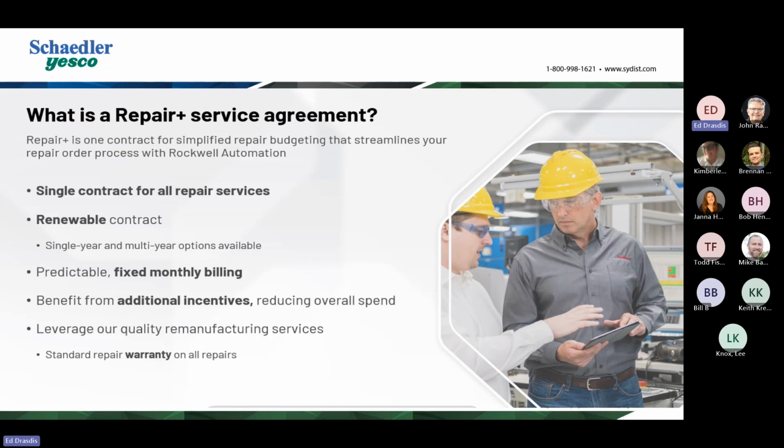We have many services to offer through Shaler, Yesco, and Rockwell Automation. I just wanted to touch on this really quick. We do have Repair Plus or Reman service agreements available also. We have many different options available. If you're looking to fix monthly billings, we could work with you, see what your repair spend is throughout your year, and break that out into monthly billings. Again, we offer quite a variety of services, including remanufacturing and repair contracts. I have the privilege of working with a great industrial automation team and services team that would love to meet with our customers to see how we could assist them or partner with these services.